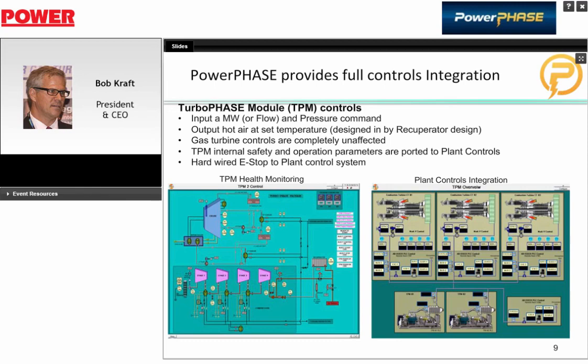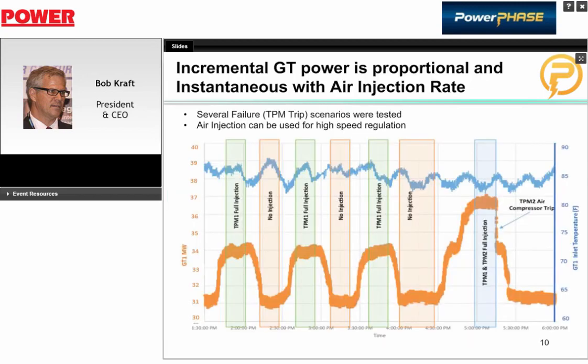So it gives you a warning if something's going on. And then on the plant side, on the same DCS system, we show where the air is going to which gas turbine and how much incremental power is coming from the system. So chart 10 is actual data. The reason the lines look really fuzzy is because it was 1 second data, and the megawatt meter at the plant bounces around a little bit.